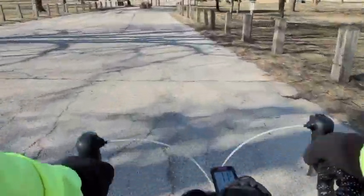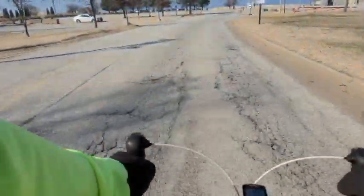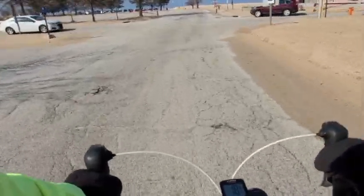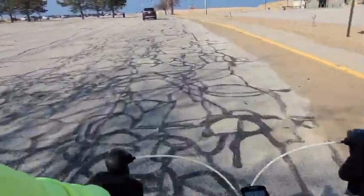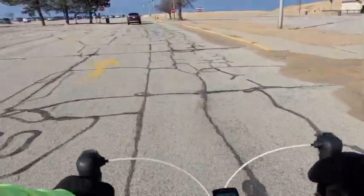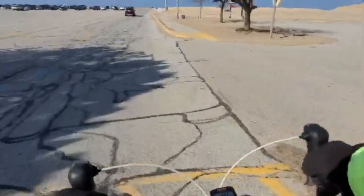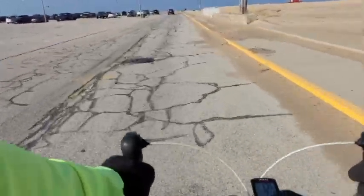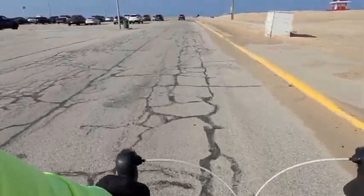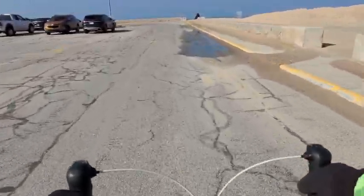And into the breeze. Cyclists are always allowed in free. Very nice. And we'll get a nice view of the lake here in a second. A lot of people out on March 1st. You just don't have that many really nice days this time of the year. Look at all the sand piled up.